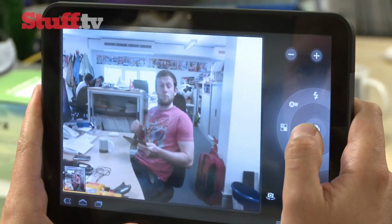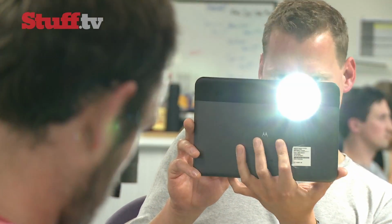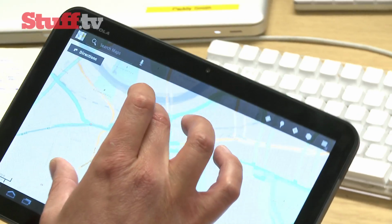The Zoom also has the best camera, a higher res screen, the gorgeous Honeycomb OS, double the RAM of the iPad 2, SD support, HDMI out and micro USB.